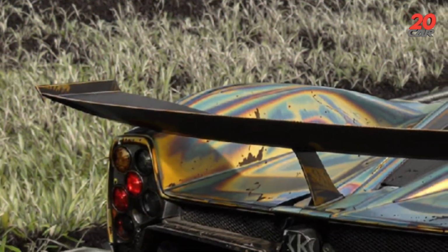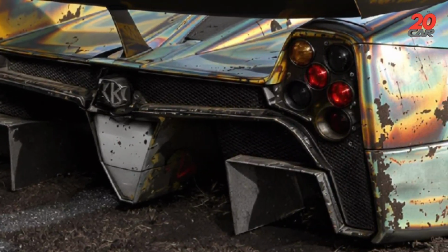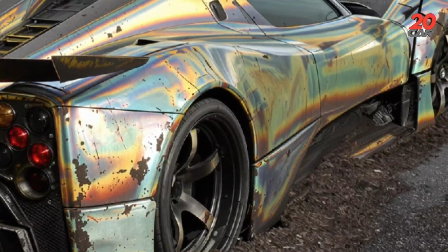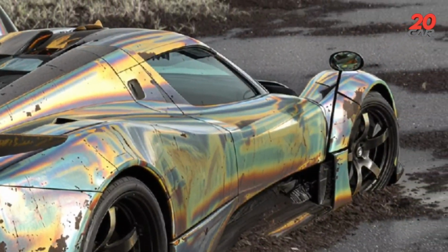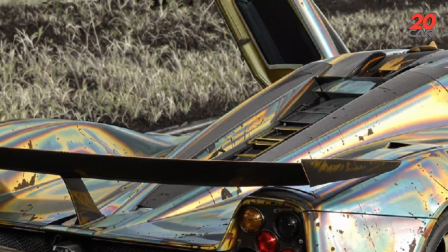The projected price tag? Around $5.5 million, ensuring that ownership remains an affair of rarity and ultimate prestige. The 2026 Pagani Imola concept is more than a hypercar, it's an ode to passion, technology, and the relentless pursuit of perfection on wheels.